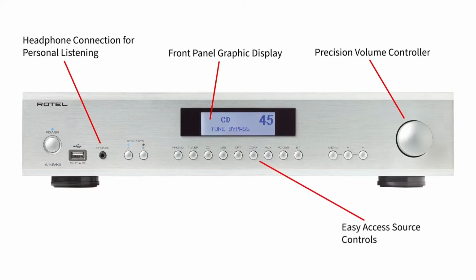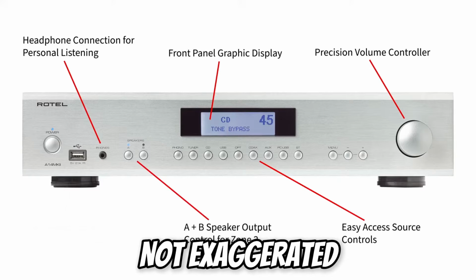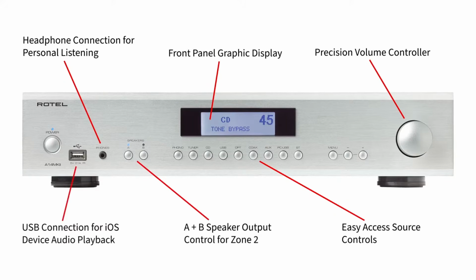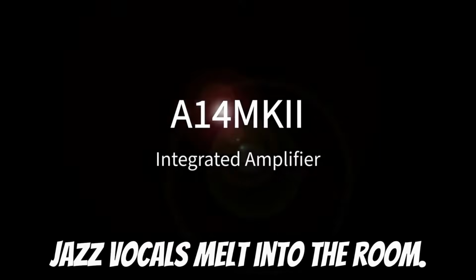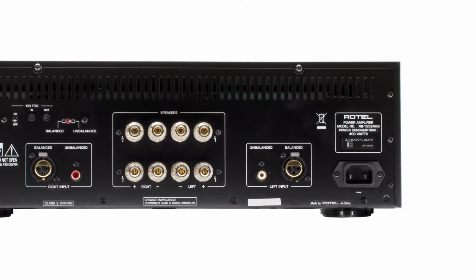The first thing you notice when you turn it on is the weight of the sound. Not boomy, not exaggerated, just a natural fullness that makes everything feel more musical. Acoustic guitars shimmer naturally. Jazz vocals melt into the room. Even basic Spotify streams sound better than they have any right to sound.